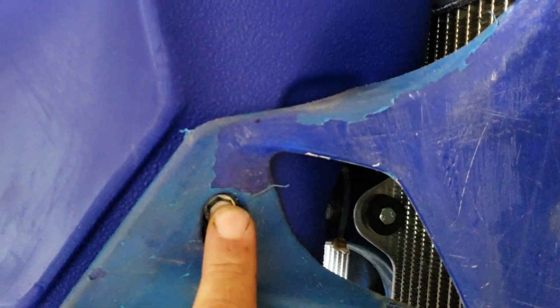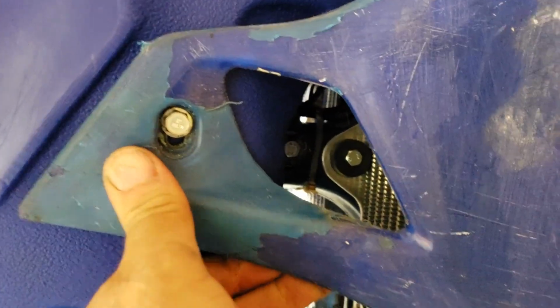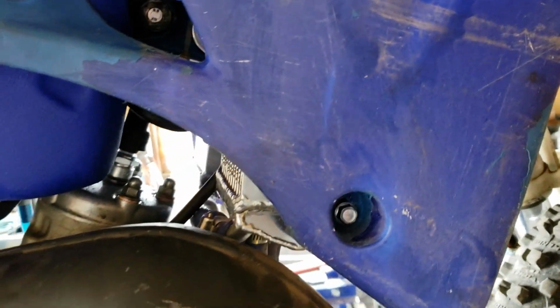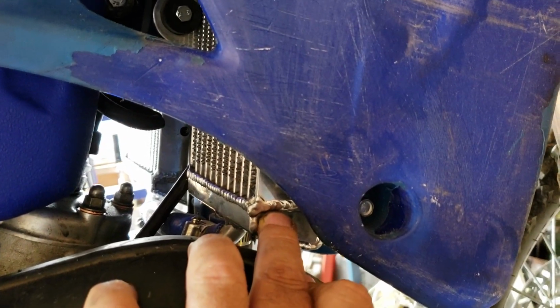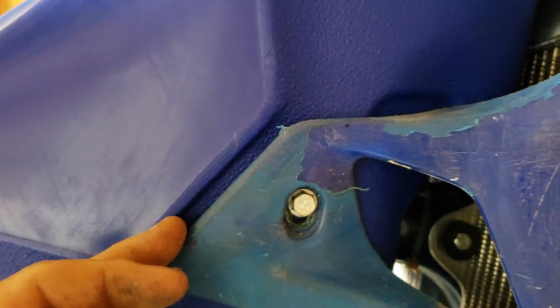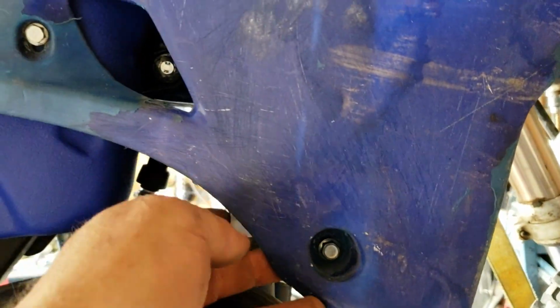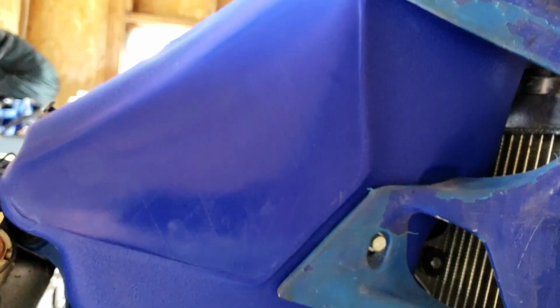Rad shroud bolt was no problem, but then I couldn't get this one in. So I took the rad shroud out, put that one in loosely, and then managed to pull it out and get it lined up and put those in. Again, I have aftermarket rads, so that may not be as big an issue on stock rads, but it's just something to keep note of. And you can see there's quite a bit of gap on this side because I had to pull it so far forward. But the good news, all the bolts lined up, both sides, so I'd call that a win.